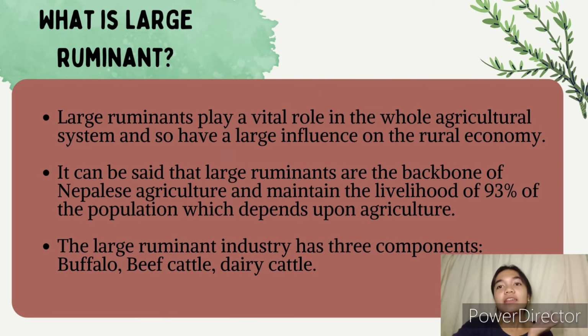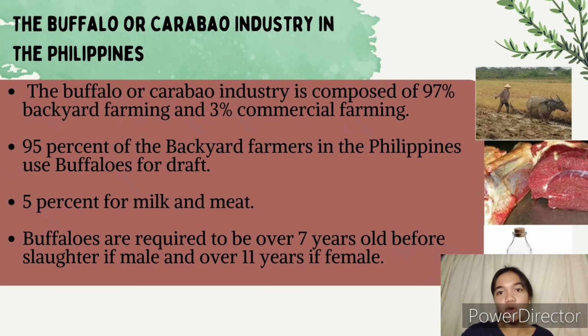As we have read, large ruminants are very important and have a significant role in the economy, especially in the agricultural system, because it really affects the status of the economy as there are a lot of people depending on agriculture. Next slide, let's discuss the buffalo or carabao industry in the Philippines. Most of us have not acknowledged this, but we need to discover what is special about the buffalo or the carabao in the Philippines.